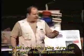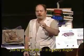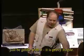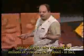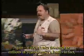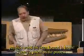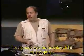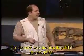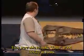As you can see for yourselves there, I'll pass this around. Just be very gentle with it, okay? It is pretty fragile, but I'll pass it around. But again, it doesn't take thousands or millions of years to make a fossil. In fact, petrified wood has been formed in hours. There's actually a patent on the process. There are actually ways to perfect it. The Japanese were the first ones that did it. They just did it in a hot spring, and they were able to make fossil wood literally in hours.